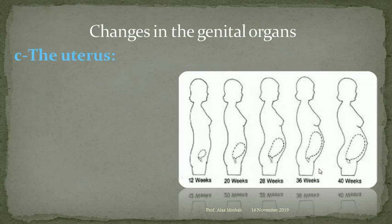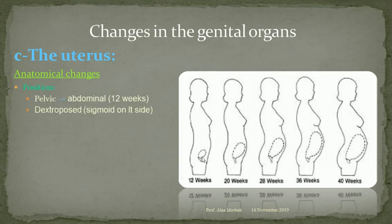So what about the uterus? As you see in this picture, the uterus grows in size and changes in shape also. Many changes happen in the uterus. So let us start with the anatomical one, the position of the uterus. The uterus is a pelvic organ in the first 12 weeks. After that it becomes pelvi-abdominal. So it reaches the abdomen after 12 weeks. Usually dextroposed.